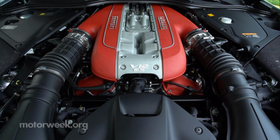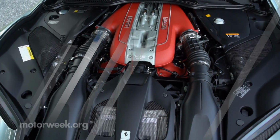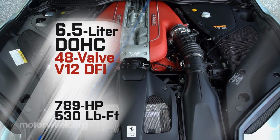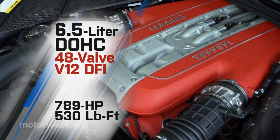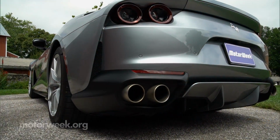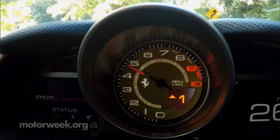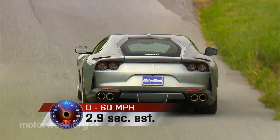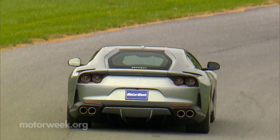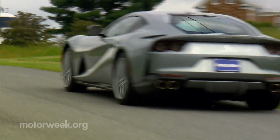Despite the carryover bones, there's lots new to talk about, starting with the V12 itself. Now displacing 6.5 liters, it rates a whopping 789 horsepower and 530 pound-feet of torque. Yes, it sounds glorious revving its way to its 8,900 RPM red line. And of course, 0 to 60 is under 3 seconds. Still naturally aspirated and rear-wheel drive only for an almost throwback feel.